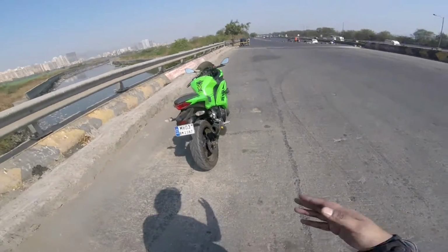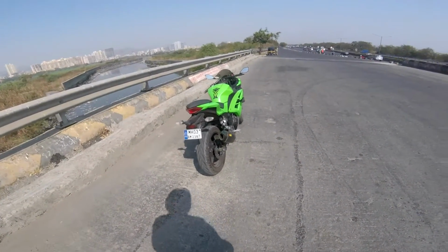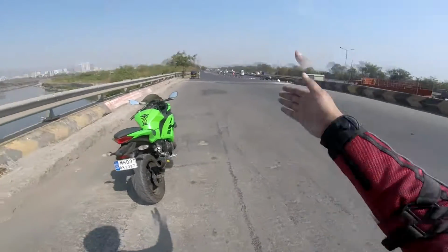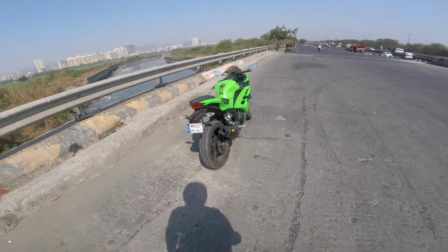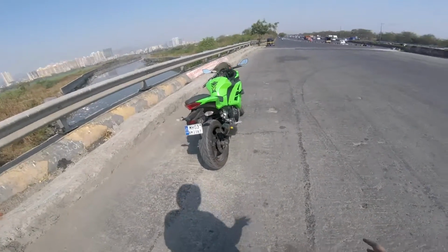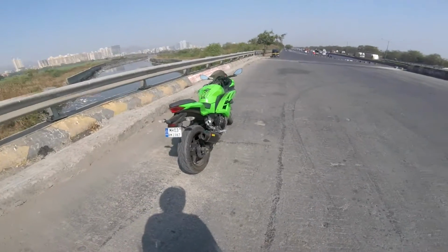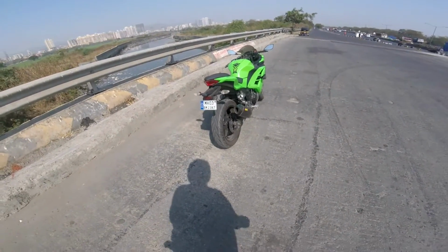17-liter tank. I don't care much about mileage, but I personally get 29 on the highways. This is basically my daily commute to work, so I get about 29 kmpl, and in city it drops down to 27, 26, but I don't blame the bike. It's amazing. Yeah, you can definitely go in for this.